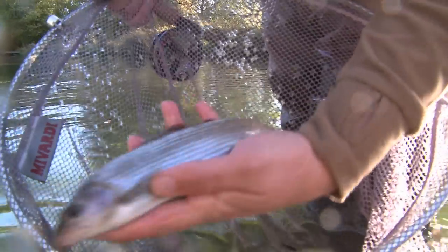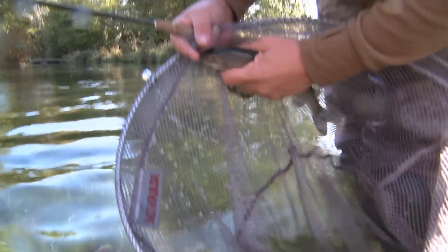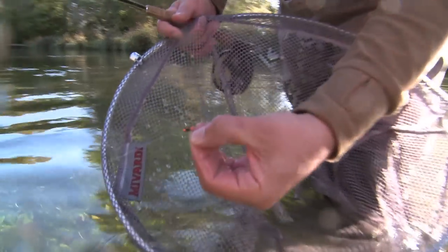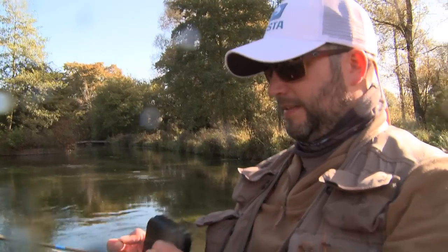Grayling. Bite stick. What's your take? So this one is on my orange tag. What's the technique for this?